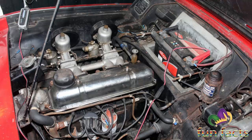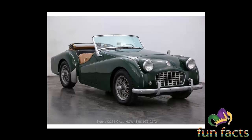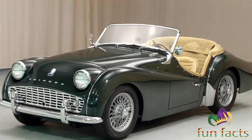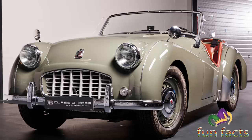Specifications. Production period October 1955 through summer of 1957. The original base price was 950 euros. Suspension, front independent by unequal length double wishbones, coil springs, telescopic dampers. Rear was live axle, half elliptic springs, lever arm dampers. Brakes, the first 408 models, 1955 through 56, 10-inch drums all around. Remaining 9,000 units, 1956 through 57, front discs and rear drums.